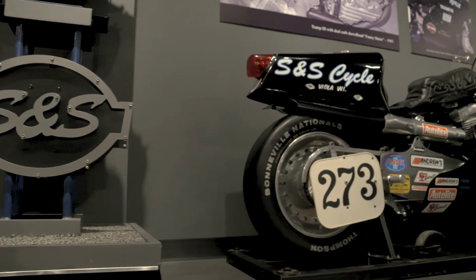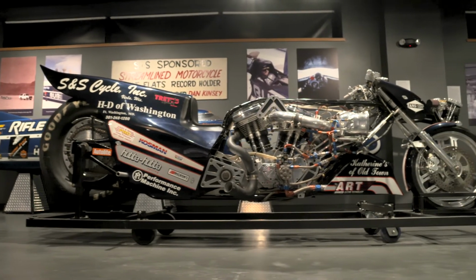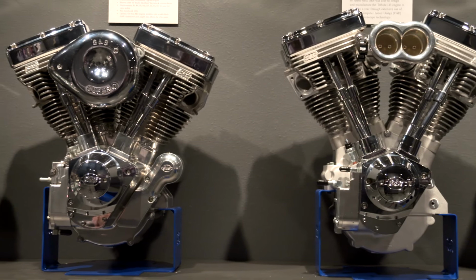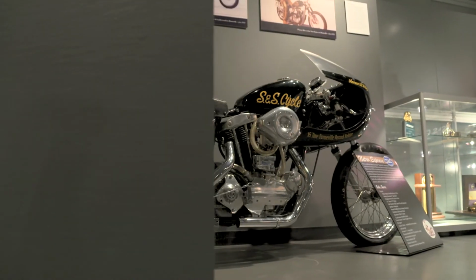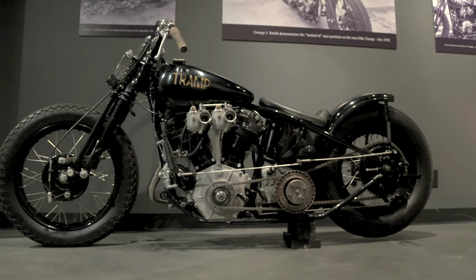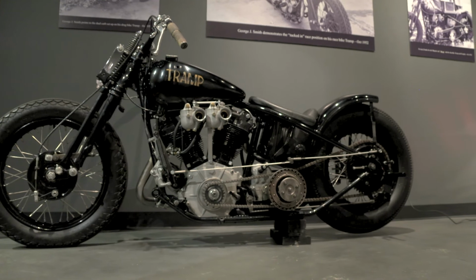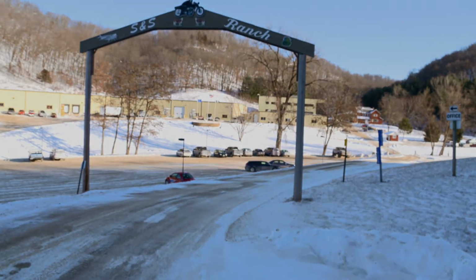In 1999, we built a new building here at S&S, and the board of directors mandated that we have a museum, because we have a lot of artifacts that we have accumulated over the last 50-odd years, and they're all now together in one place where people can see them. And as you walk through the S&S museum, you'll get a feel for the history of S&S Cycle, starting in 1958 in Blue Island, Illinois, and ending up here in Viola.